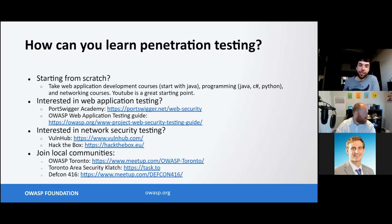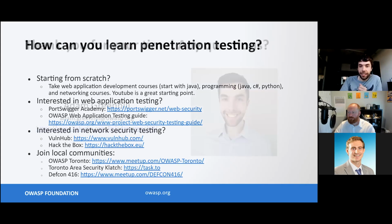And last but not least, definitely come and join local communities. I have links to several in the Toronto area. If you're visiting this presentation from outside of Toronto, there's definitely local security chapters as well for you. But the ones here are OWASP Toronto, which, come hang out with us. We have a presentation next week, which is very exciting. So come check that out. There's also TASK and DEFCON 416. I know the guys that run all of these different communities, and they're all great. They're very informative, and yeah, that's about it.